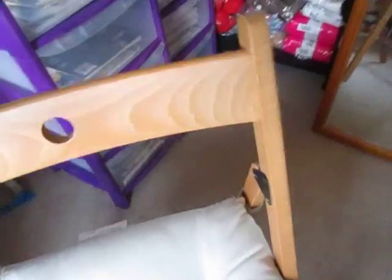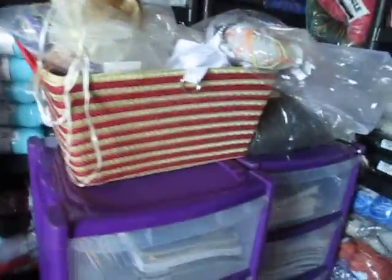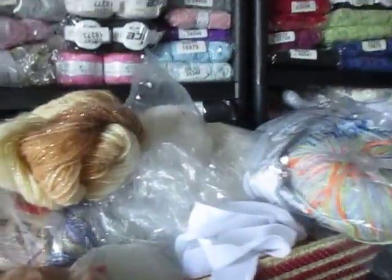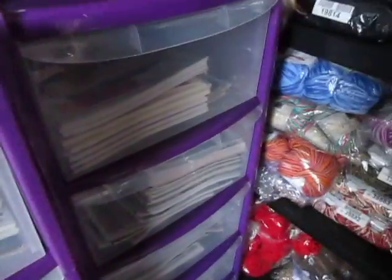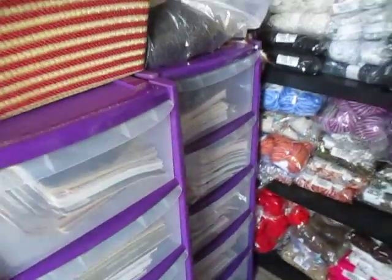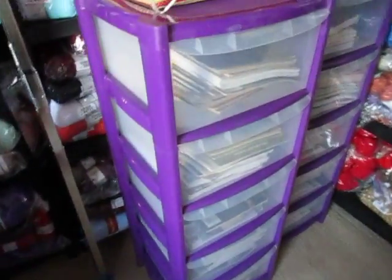Right, let me move my chair and then I can get to. That's another box that hasn't quite made it, an assorted box that hasn't quite made it on the shelf yet. Right, these two shelving things are holding some booklets and patterns and stuff.